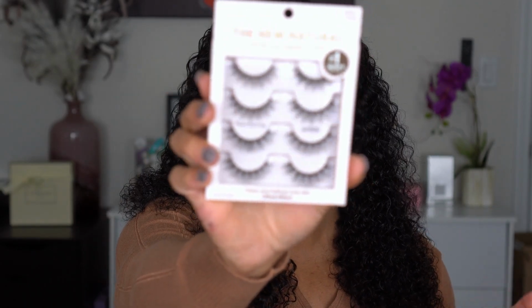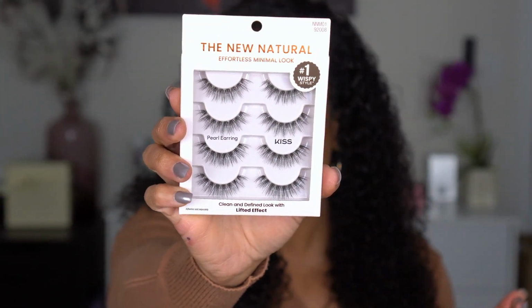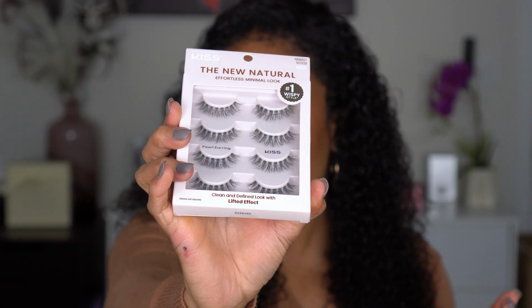I also picked up the New Natural Effortless Minimal Look by Kiss lashes. This is the #1 wispy style, it says on the box, but I thought these were so pretty.